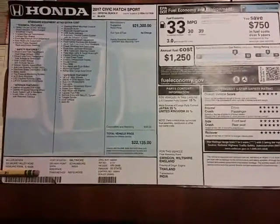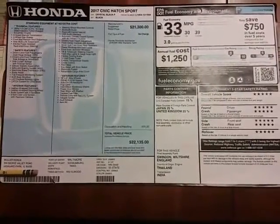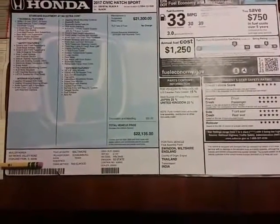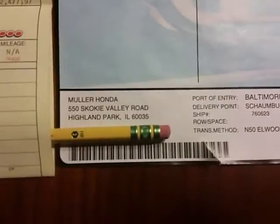Basically, how I found my car is every couple of days in the morning, early enough, I would jump on Auto Trader and Cars.com. Would do a 250 to 500 mile search, and I got lucky. This car happened to pop up in Highland Park, Illinois, which is about 20 miles from my house, at Muller Honda.